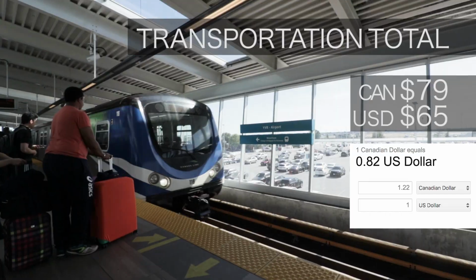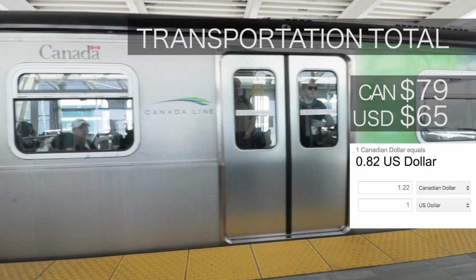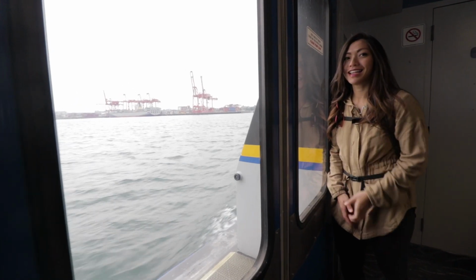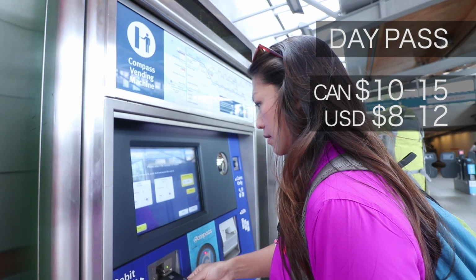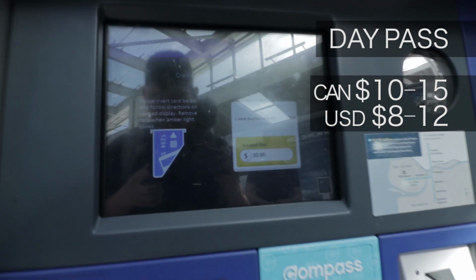Transportation while you're there. For a 4-night trip, we spent a total of 79 Canadian dollars. At the current exchange rate, it's about 65 US dollars. We pretty much got around everywhere we needed to go with public transportation, which is the train and the buses and the SeaBus. And that's about 10 Canadian dollars for a full day, which is great. Unless you buy it at the airport or one other station, I think it's 15 Canadian dollars.